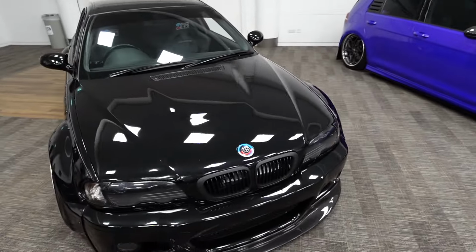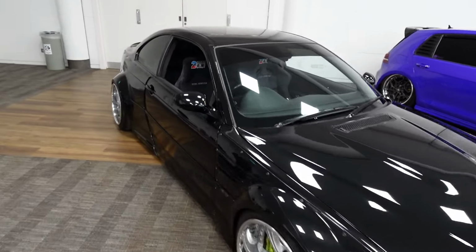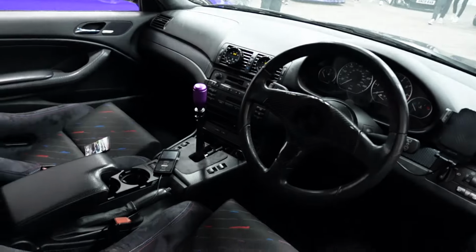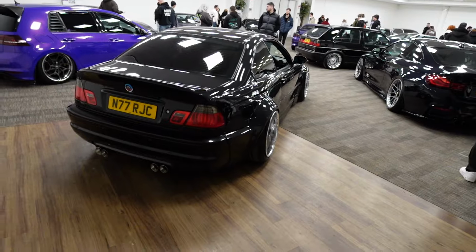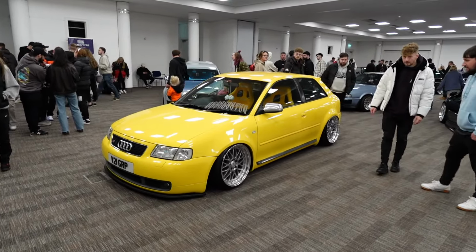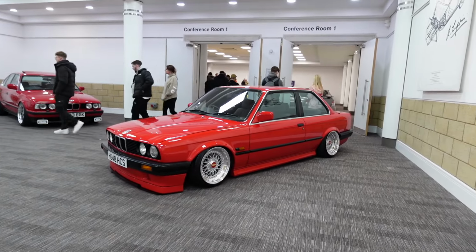And then this BMW M3. Look at that wide arch kit, looks super cool. Really like that. And then if you check inside, I think this thing means proper business, like a sequential gearbox. I get the impression that this thing is putting down some serious power. I really don't know what it is about yellow cars today, but this S3 has caught my attention as well. It looks super clean.